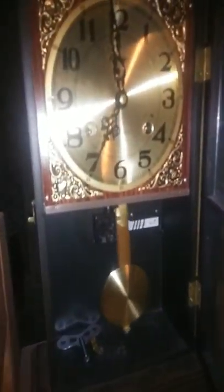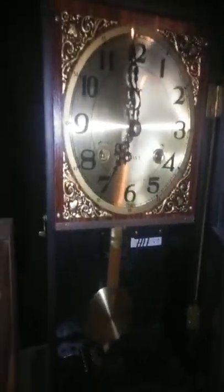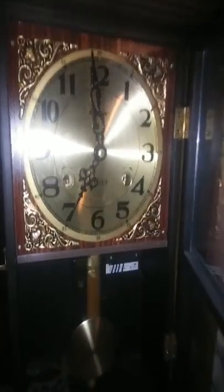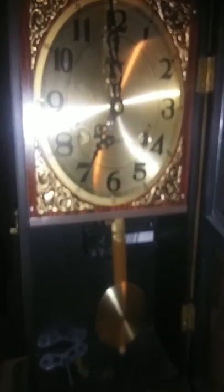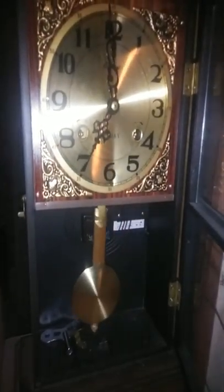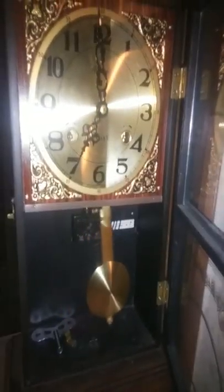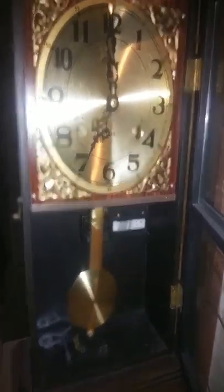Now 6:59. 7 o'clock. Oh, did you hear that? That's almost gonna. Day clock, one day clock, so it stays on 31. So it stays with month and one day. Now with my air clock.